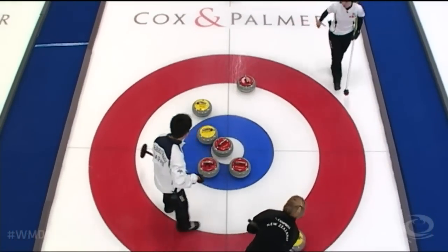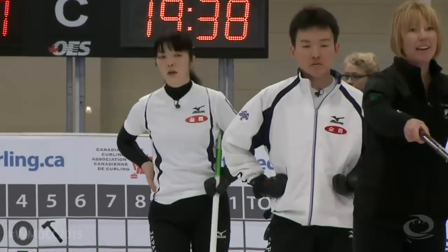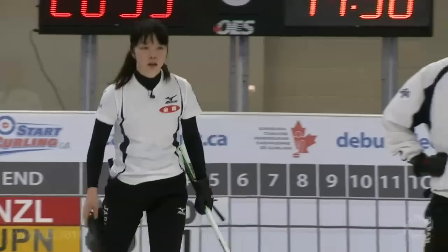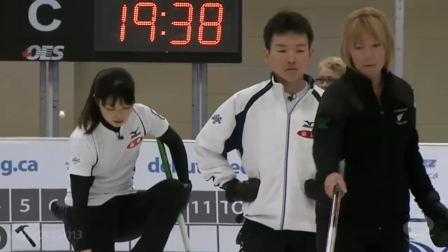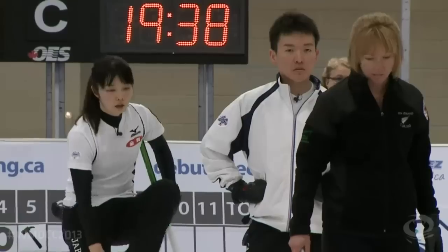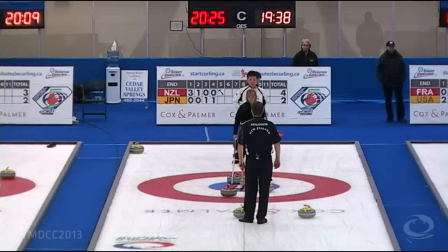I think New Zealand can now play. I think we still have to guard for now. Although, well, if we guard, we're getting 1 then, right? Yes, that is true. If you guard, you are getting 1. Can we get it to the second shot? I guess just, yeah, we can.